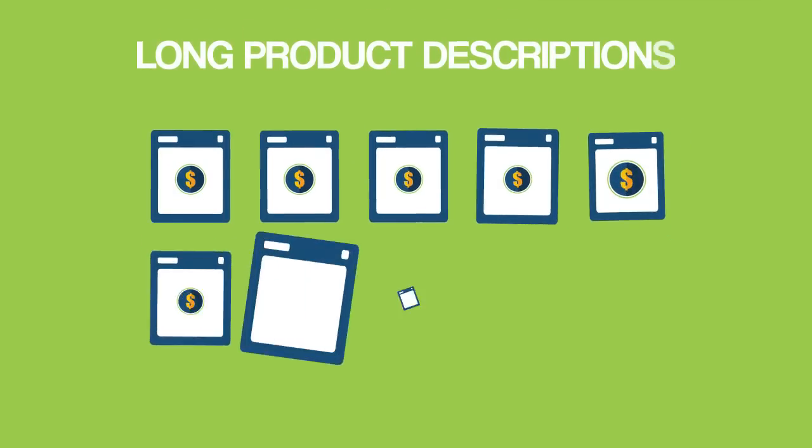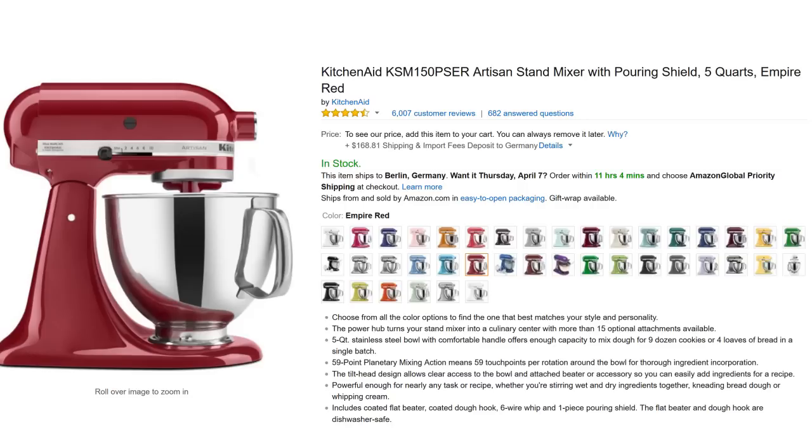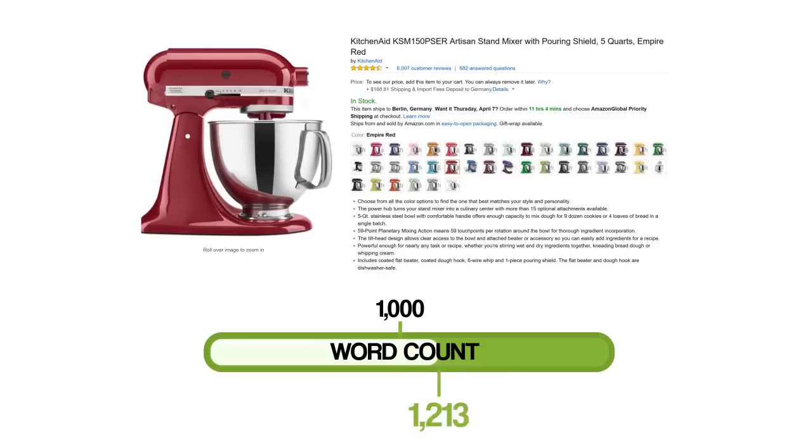conversions too. Now, you're probably not gonna have time to write 1,000 words of content for every product page on your site. That said, I highly recommend writing long product descriptions for your 10 most important product pages. For example, this Amazon product page for a kitchen art mixer boasts 2,109 words.